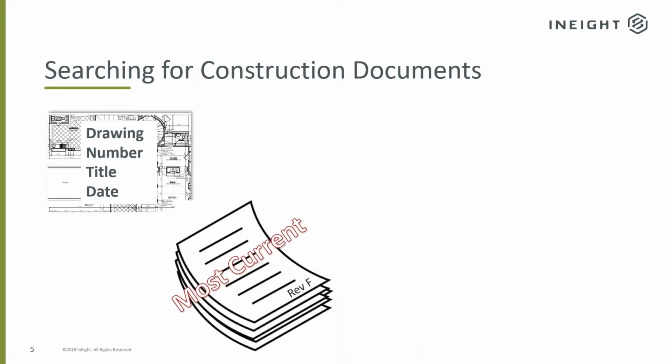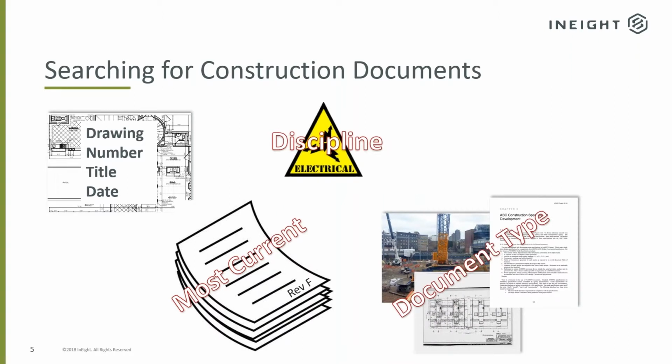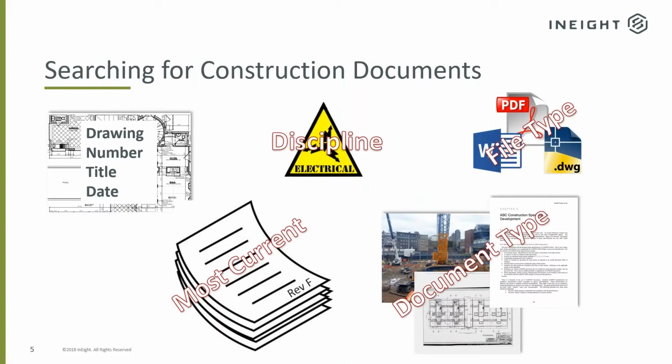So maybe you're looking for only your most current documents in a document set, or maybe you're interested in looking for all the documents that belong to a specific discipline. Or maybe you're only looking at very specific document types, only looking for photos or plans or specifications. Or maybe there's a specific file type that you need, where you must have the Word document version to make some changes or the PDF to do a distribution. So what ends up happening is even if you know where that document is, in certain cases, you may not have the information at your fingertips that you really need to help search and find it.